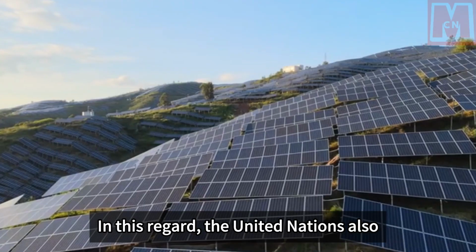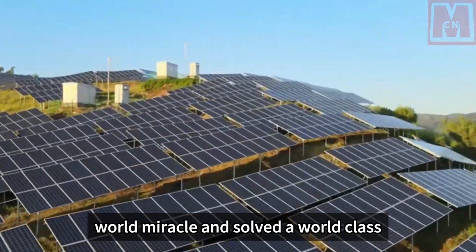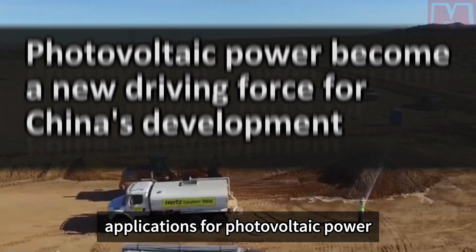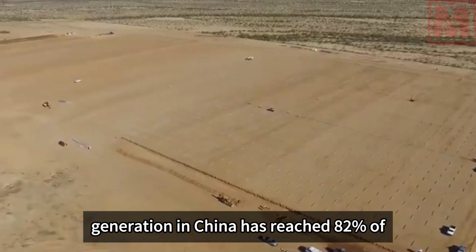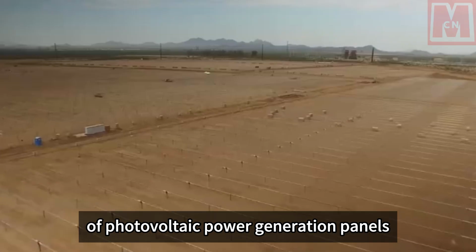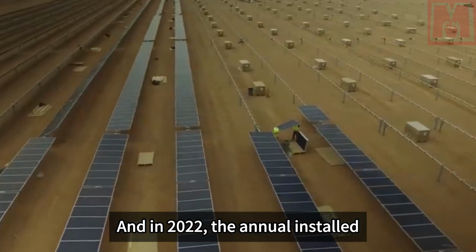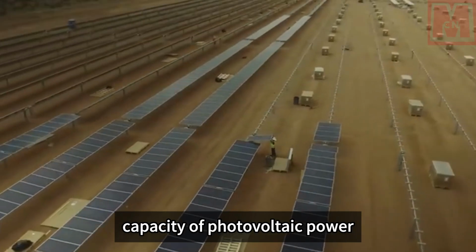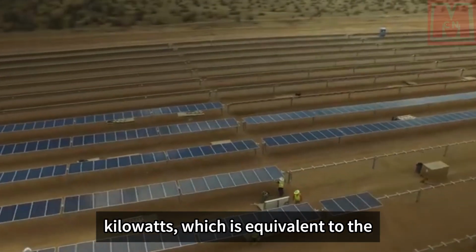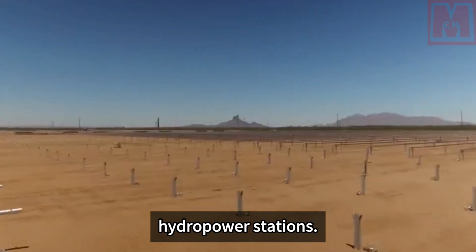In this regard, the United Nations also stated that China has created a new world miracle and solved a world-class disaster. In 2022, the number of patent applications for photovoltaic power generation in China reached 82% of the world, and the production capacity of photovoltaic power generation panels accounts for about 70% of the world. And in 2022, the annual installed capacity of photovoltaic power generation in China was 450 million kilowatts, which is equivalent to the installed power of 23 gorgeous hydropower stations.